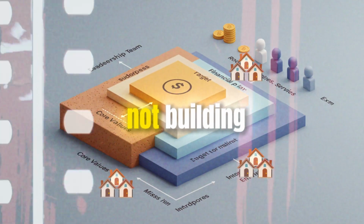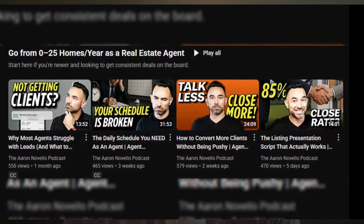70% of all of the appointments that you're going to set are going to come from lead follow-up. To spend your time actively and proactively prospecting and not doing lead follow-up is a recipe for you not building this foundation that you're looking to build in the real estate business from 0 to 25 transactions.